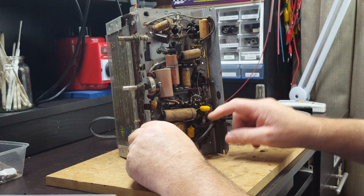All right, it looks fairly original in there. They're all original waxy caps. Nothing much. I can't see any replacement parts. Those two yellow Ducon caps look a bit like they've been changed later on. Generally not too bad.